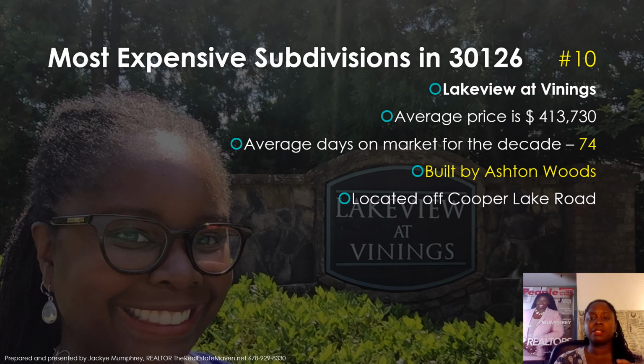A little disappointing on the days on market, and this is over the decade, obviously. There's not a ton of sales that happen in this community, but they do tend to maintain their value, which is great. Their lots are really small though. So if you want something compact with not a lot of exterior maintenance, and built within the last decade, then this will be a great neighborhood.